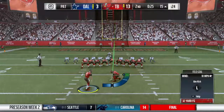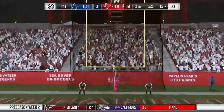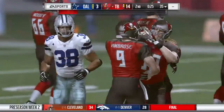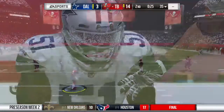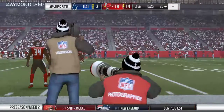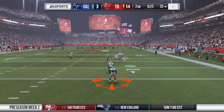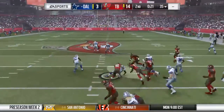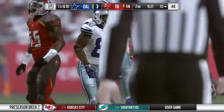Extra point attempt here still to come. And this one's right through to make it a 14-3 ball game. So that one a pretty time-consuming 10-play drive. And it ends with a touchdown for the Bucs. The kickoff team on the field now as they will send this one away. This is taken at his 4. Spinning past him. And a good effort on the return there. Gets him across the 30 to the 33-yard line.